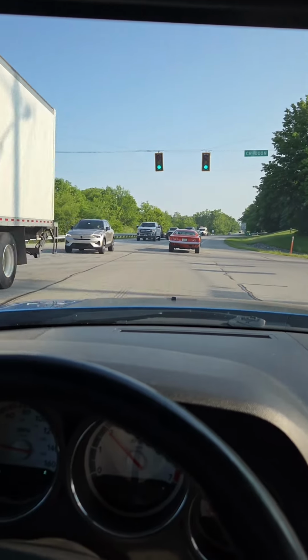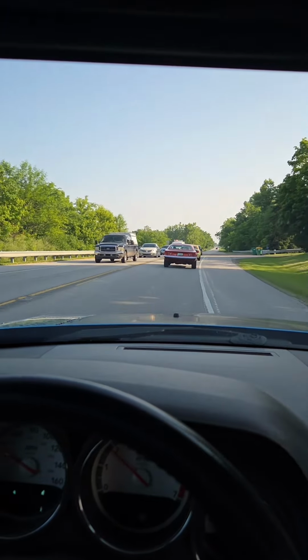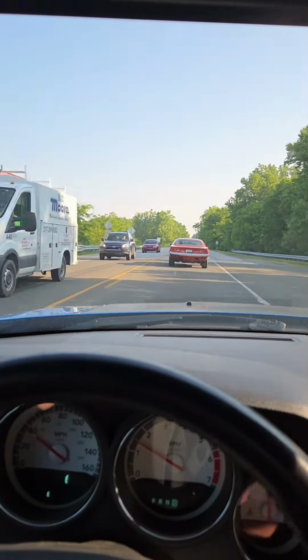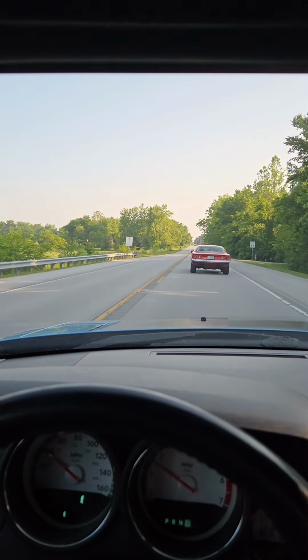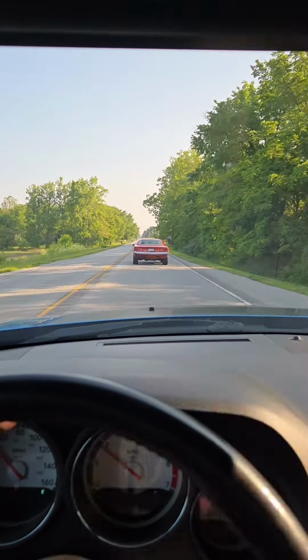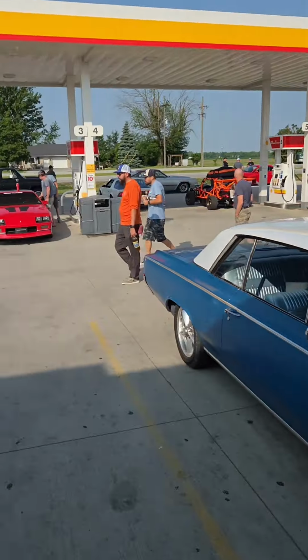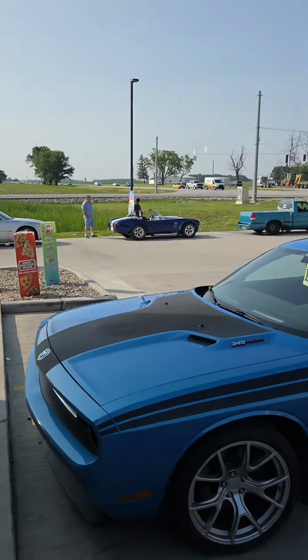Well, here we are, day 2 of Hot Rod Power Tour 2025. We're on our way to Joliet, Illinois, and I'm in the Power Tour line. We're currently heading out of Brownsburg, and got a really cool 72 Cuda in burnt orange ahead of me, which is pretty nice. Gas stops are always fun here on Hot Rod Power Tour. Every gas station's a car show.